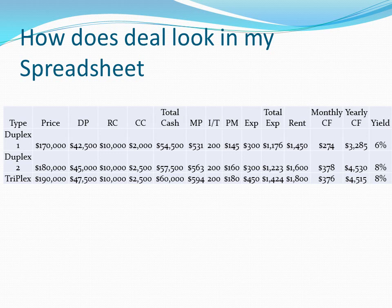I didn't know what to do for repair costs, so I assumed 10 grand across the board. We got some closing costs in there. Thus the total cash. I did mortgage payments at an interest rate of, I think it was 5%, which may need to go up a little bit, don't know. Insurance and taxes, I bumped everything up to $200 a month. Property management's just a straight 10% across the board.